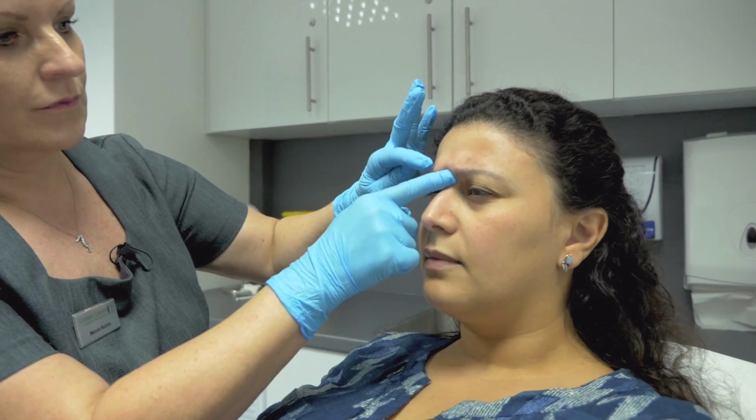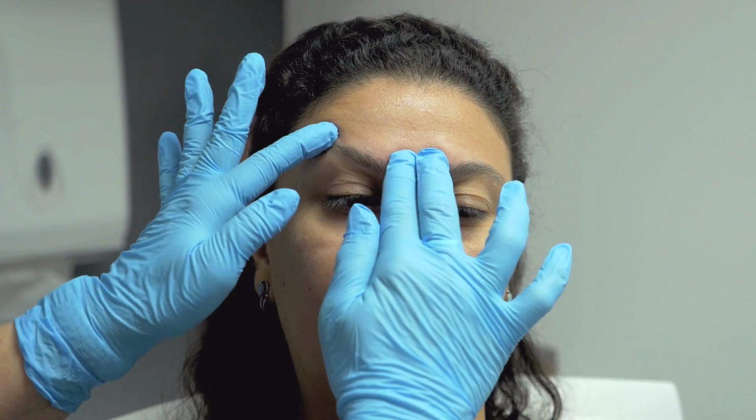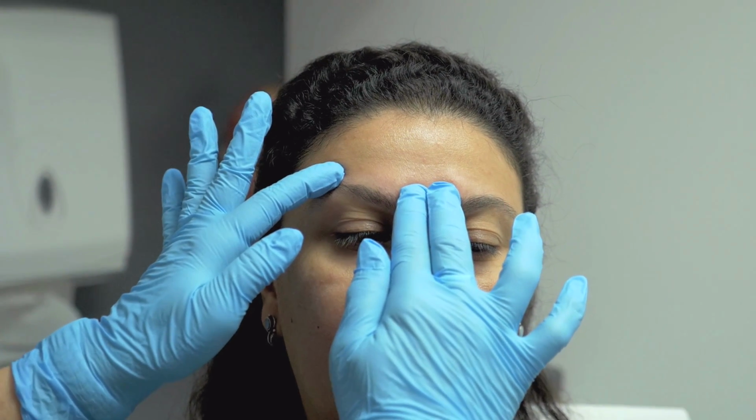That would involve making sure that you have adequately treated the glabella area. Make sure that the glabella area is completely still, because it's by relaxing the depressor muscles here that you will then allow a little bit of elevation of the brow. This will help to lift the brow back into place.